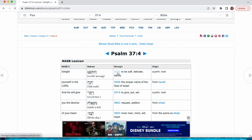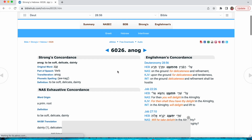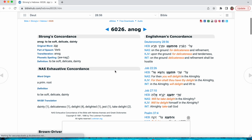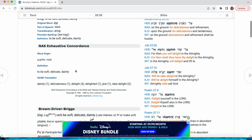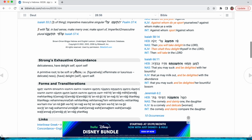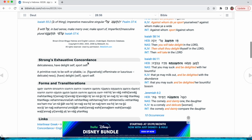That word delight in English, we typically think it means affection, or you like something. Then, okay, we like the Lord, we have affection for him, he's going to give us everything we want. Well, when we look at the actual meaning of that word, we can see that that meaning is pliable or soft, dainty, which means that if we mold ourselves, if we are yielding to what God wants, then he will give us the desires of our hearts.